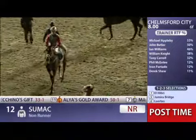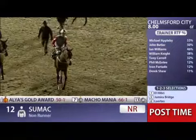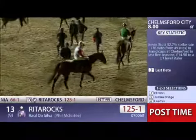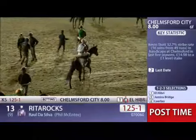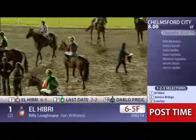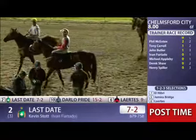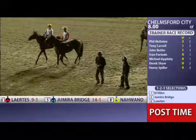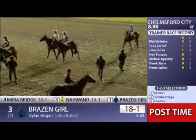Possibly, I did look at Mick Appleby's runner, Laurettes. Hasn't won in 13 races. Placed for David Easterby over course and distance in May. A return to that form would put him in with a big chance. But again, you've got to go back and find that form. Been a bit in and out of late, and he's drawn 10. So yeah, it's all about El Hibri for me.